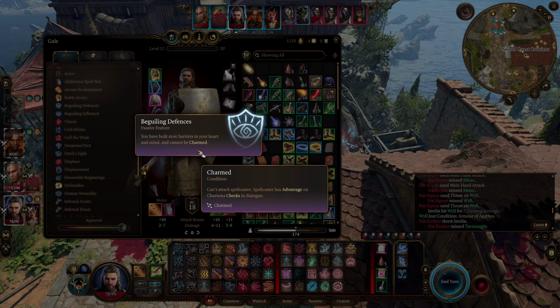I really don't rate this highly whatsoever when you compare it to the other level 10 abilities that other Warlocks get. This is just, it's pitiful. It fits the theme of the Archfey.